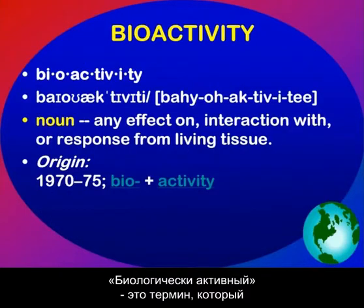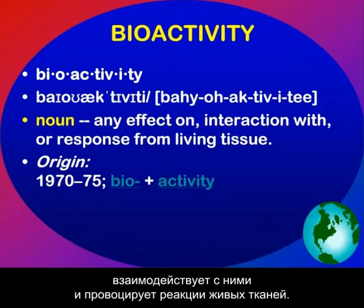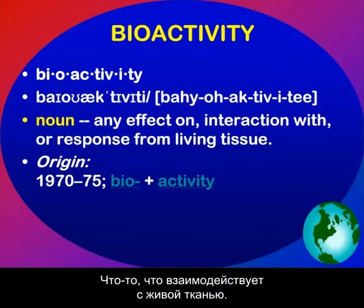Bioactivity is a term that is bandied about quite a bit today. Basically, it means it's something that has an effect on, interaction with, or response from living tissue. That's it. Something that works with living tissue.